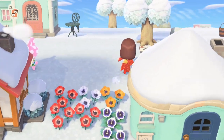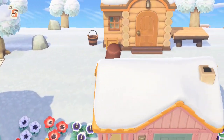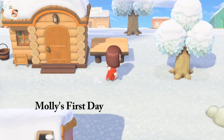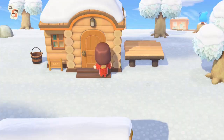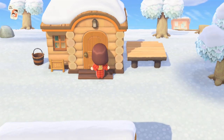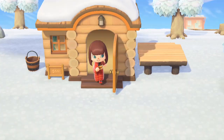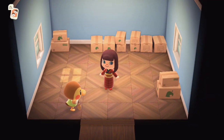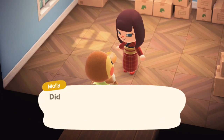Okay, let's check Molly. Molly. The furniture outside, it matches with the house exterior. It's like a country cottage. Molly is so cute. Let's see. Hi, Molly. Oh my god, you're so pretty, Molly. You're so pretty.